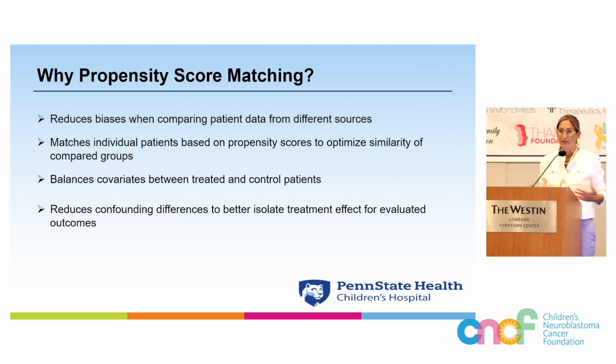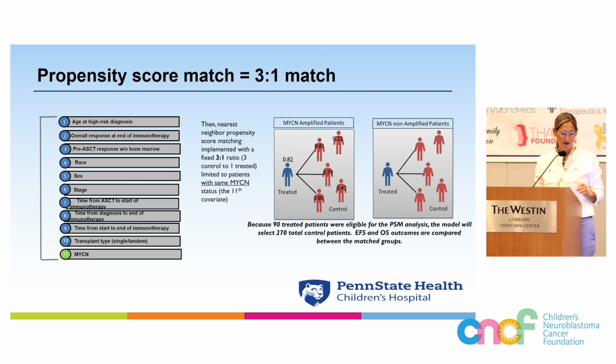But again, going back to the data, now we wanted to look even further with the FDA doing something called propensity score matching. Propensity score matching basically is important because it reduces biases when comparing patients from different sources. It matches groups of patients based on propensity scores to optimize the similarity of the two groups and balances covariates between the groups. Essentially, it takes one of our patients and matches it to 3 patients from the larger COG database based on the criteria on the left.